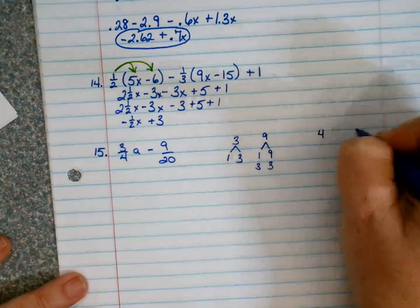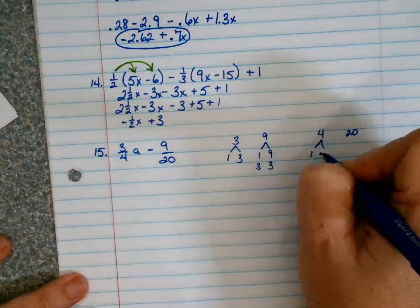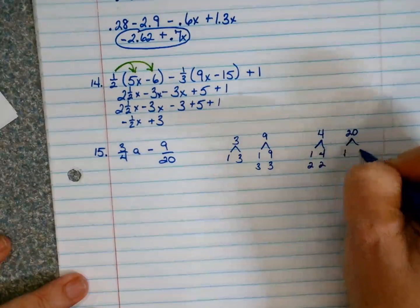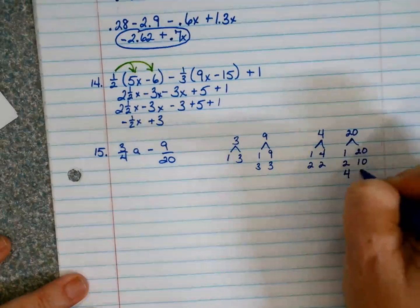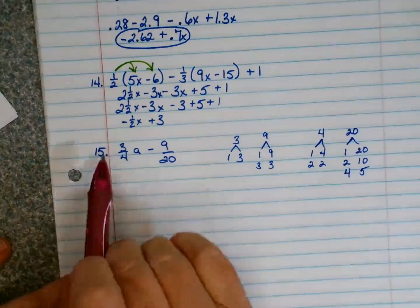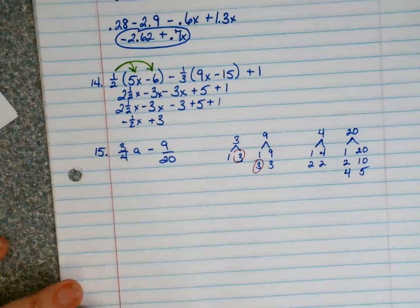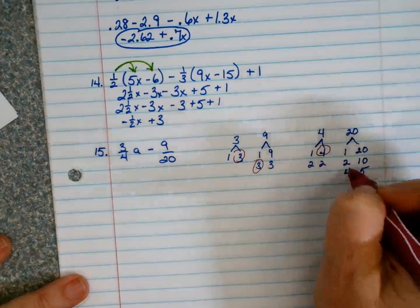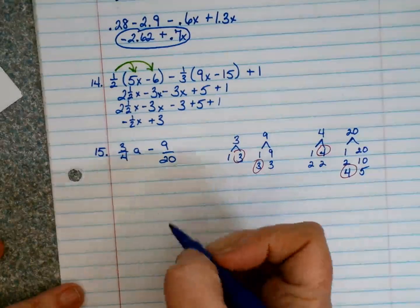So for 4, I have 1 and 4, 2 and 2. For 20, I have 1 and 20, 2 and 10, 4 and 5. So I need to look at what my common factors are between 3 and 9. Well, that's obviously going to be 3. And my greatest common factor between 4 and 20 is going to be 4. So I have to pull those out.